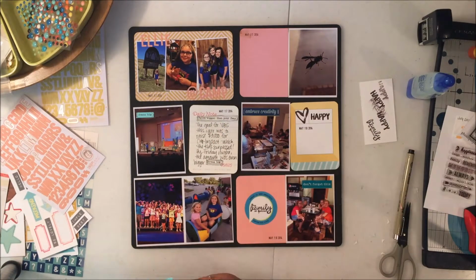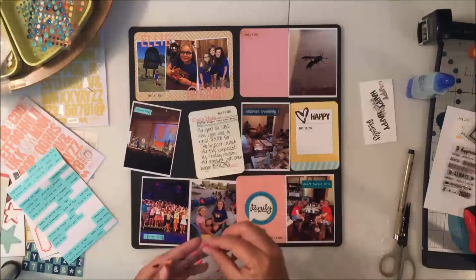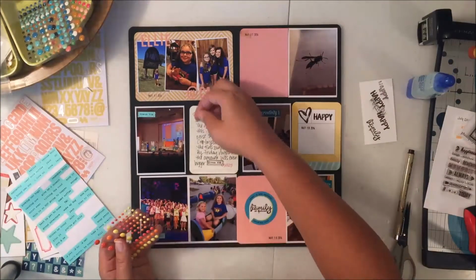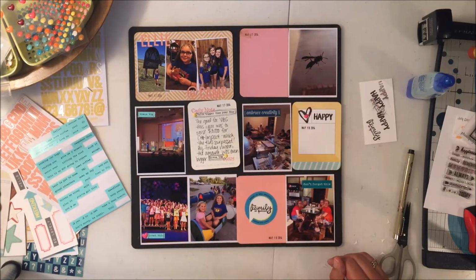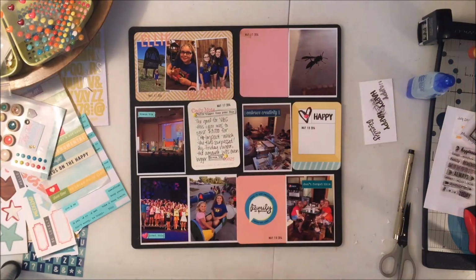I'm just adding some things to each card. I love those little blue stickers that came in the Citrus Twist kit this month, and that's what I'm using again for the cards, the things that came with the Citrus Twist. Just adding some more enamel dots and embellishing. You missed out on some of the things I was working on.